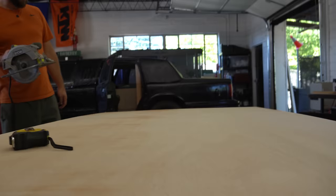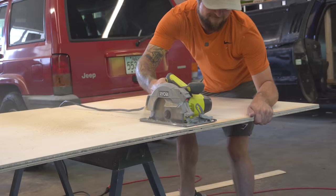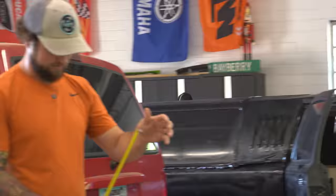Let her rip! Doesn't work very well anymore. Can someone just make a good tape measure?